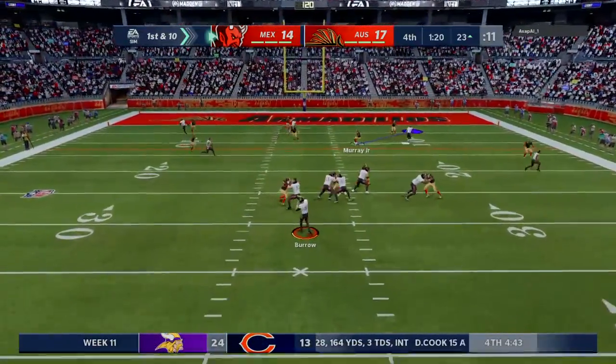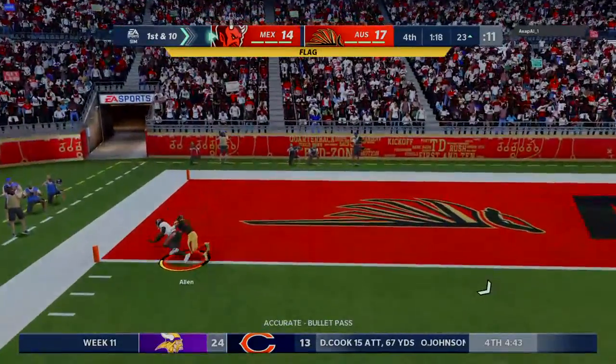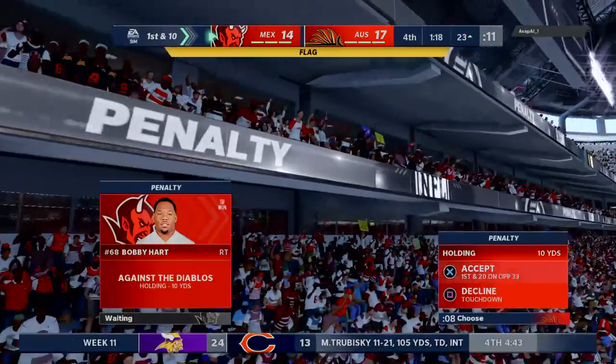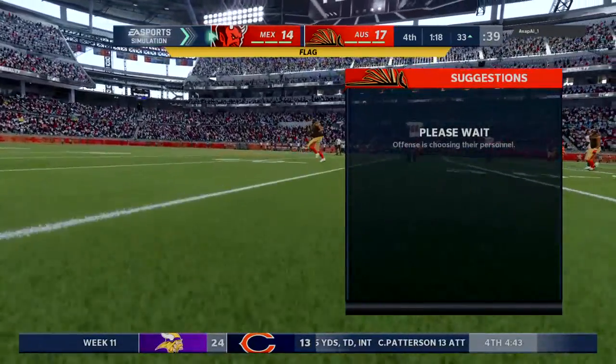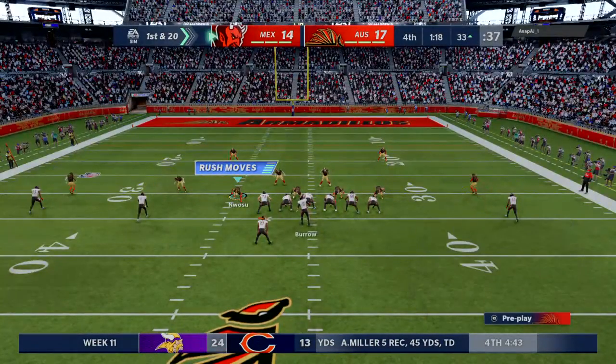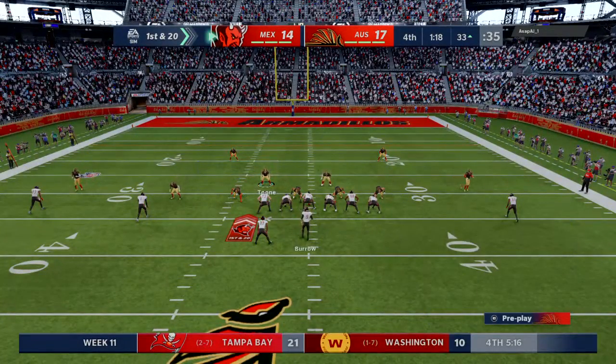Back to throw. And he'll take this into the end zone. Now, hold on here. We do have a flag down. So let's see what this is about. So following the hold, they're in a bit of a hole here with a 1st and 20.